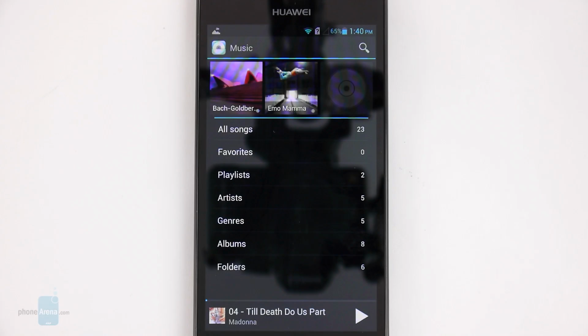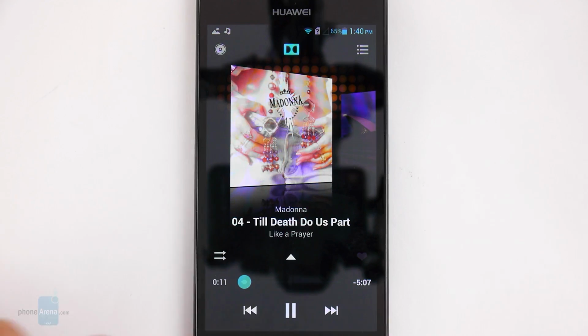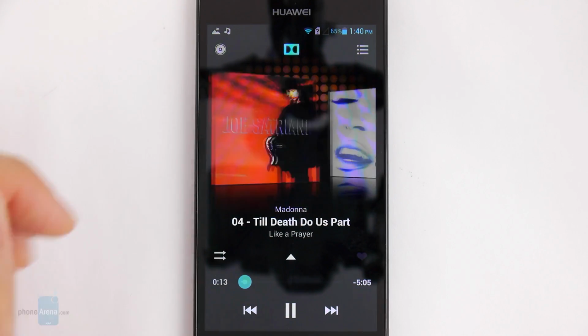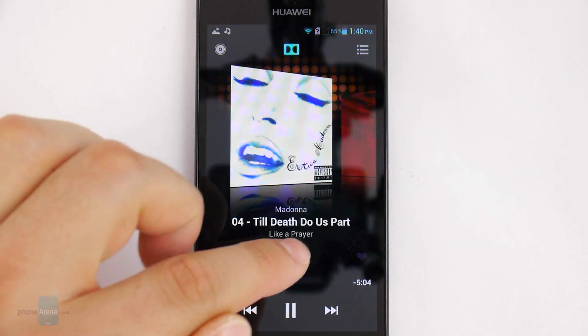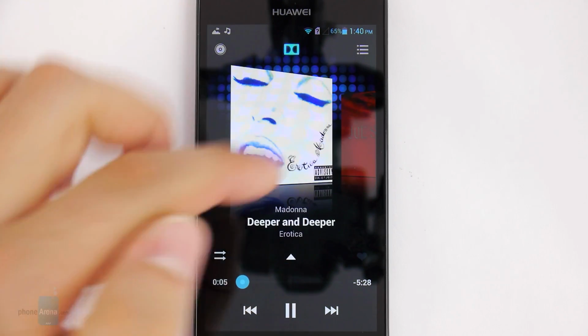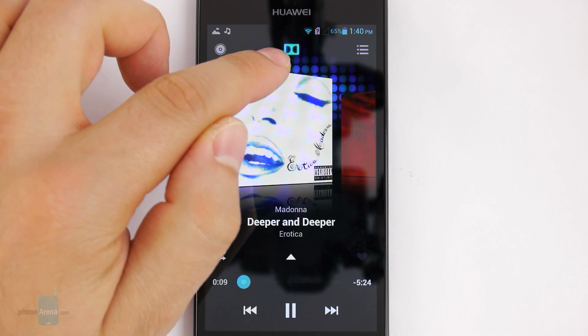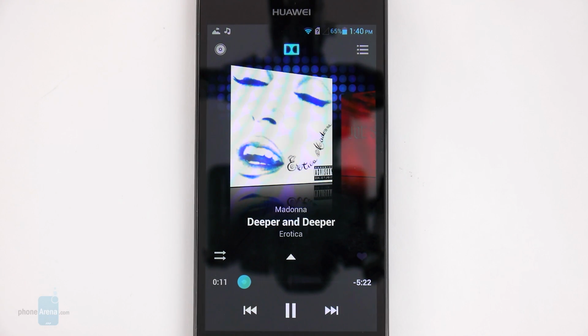Here's the music player that is loaded on the Huawei Ascend P2. It can list the loaded songs by artist or album name, and it will display album art as well. The mandatory lock screen controls and home screen widget are also present. There are several cool tricks thrown in as well, such as the lyrics support and the ability to set any song as a ringtone. The built-in Dolby Digital Plus feature serves as an equalizer with lots of presets.